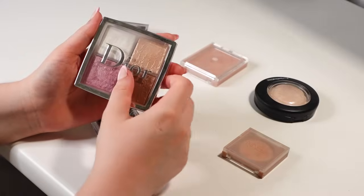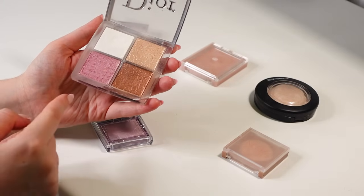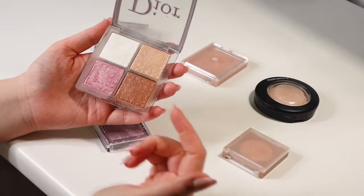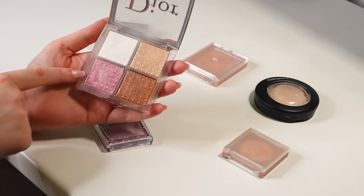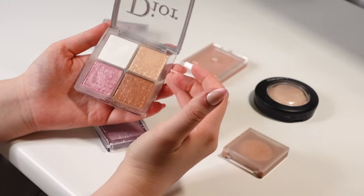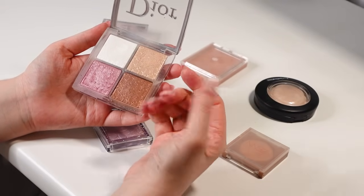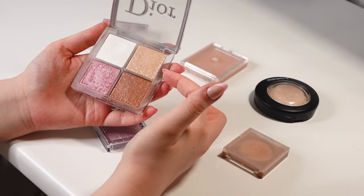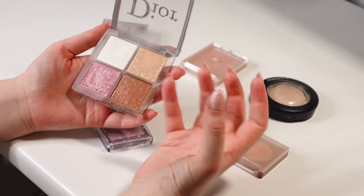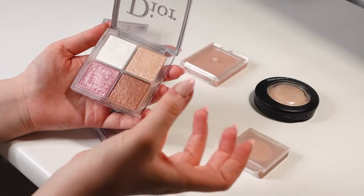I have gotten a lot of use out of this, mainly just from these two. And actually, surprisingly, I feel like I haven't made as much of a dent in them as I feel like I have, because I use this all the time, specifically this one and this one. These two I use occasionally, but just not as often. These are a little bit more on the warm tone side. This is actually a very pretty champagne, but I am just quite fair. So anything around this tone and deeper is not necessarily a highlight on me because the base pigment is sometimes a little darker than my actual skin tone.